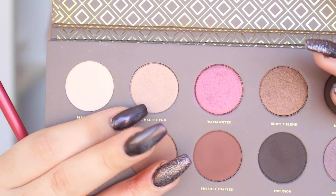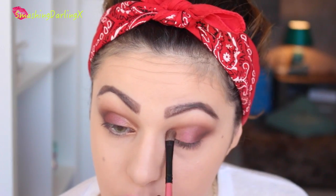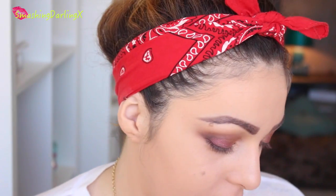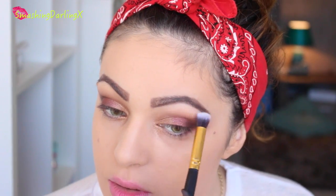Now I'm gonna go in with Sweeter End in the inner corners, followed by Pure Ganache again. I'm gonna apply some of that Bitter Start underneath my brow bone.